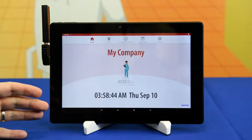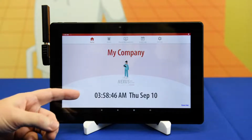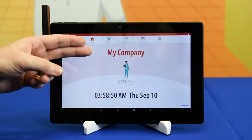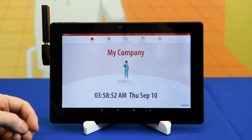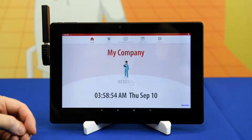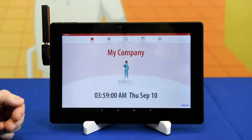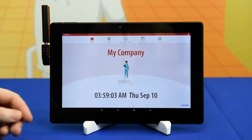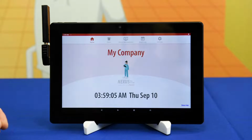The home screen shows the time and date of your Android device with an option of inputting the name of your organization. When all alarms have been reset, the software will automatically return to this screen. There's a link at the bottom right that connects with the Rondish website in case you need help.